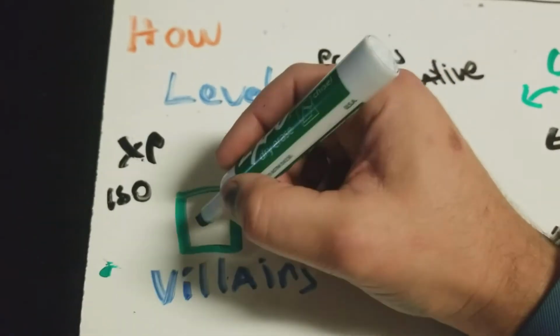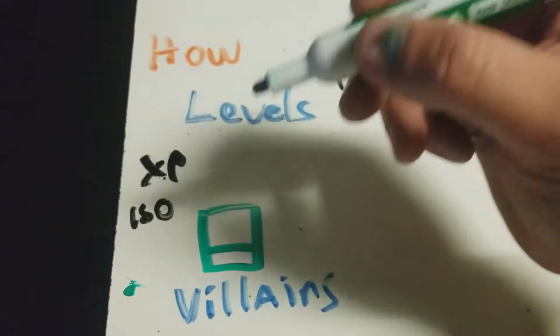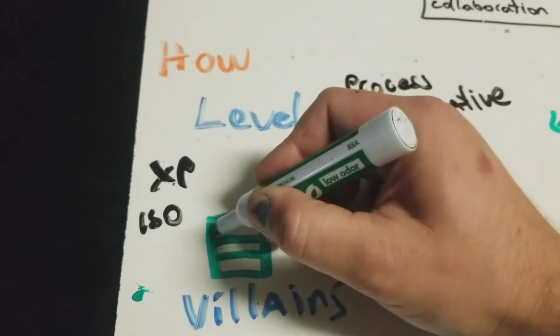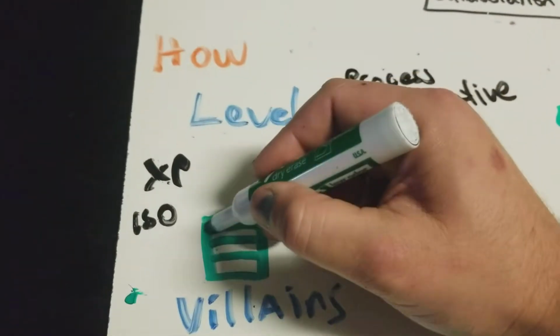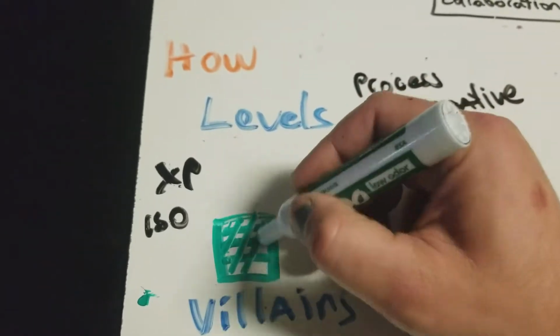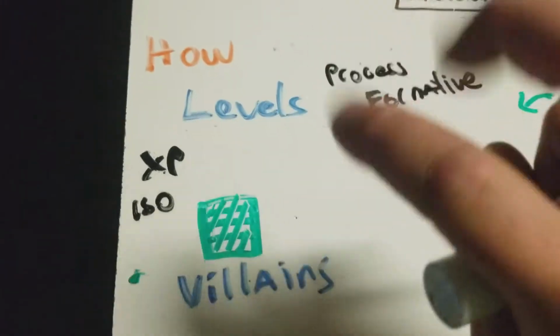Now, let's say, for example, this week we had 4 different assignments. The first assignment was worth 50 points. And then the next assignment is worth 20 points. And the next assignment is worth 30 points. And the next assignment is worth another 50 points. By the end you finish all of that, you should have 1 level. So after all of that is due, the class will have then leveled up.